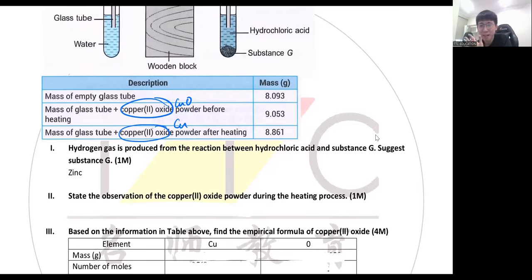See, we are form five, don't know how to do. Red? Oh, it's actually a black powder. Brick red, no, very far away, it's black. Okay, so you're supposed to say, your black powder of copper two oxide turns brown.